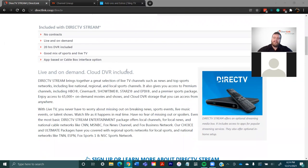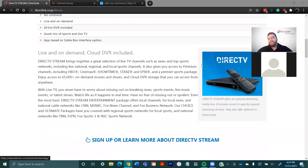And one of the nice things about DirecTV is they actually have a dedicated box and remote that's specific to this service. So if you're someone that's had a traditional TV service in the past, or even have it right now, you've got a remote that you're used to. It's got buttons on it. It's got the guide button. It's got the back button so you can go back and do those different things like you're used to. And this really does the same thing.